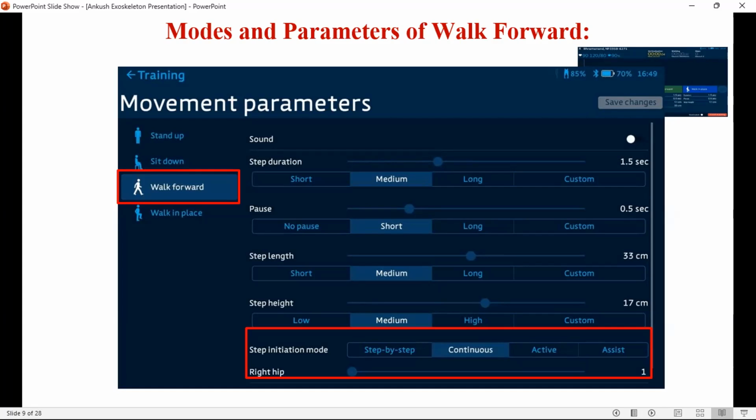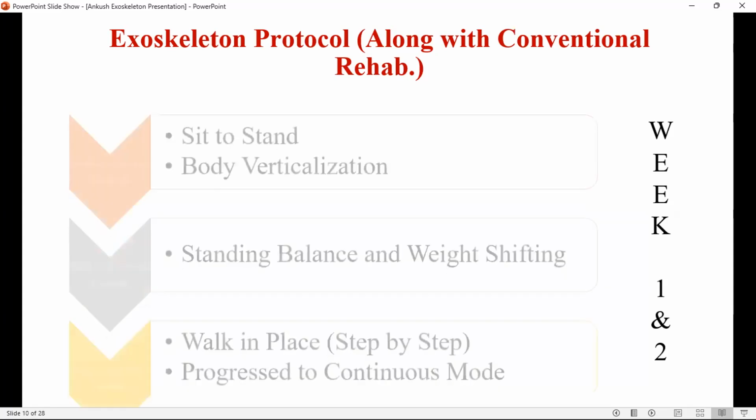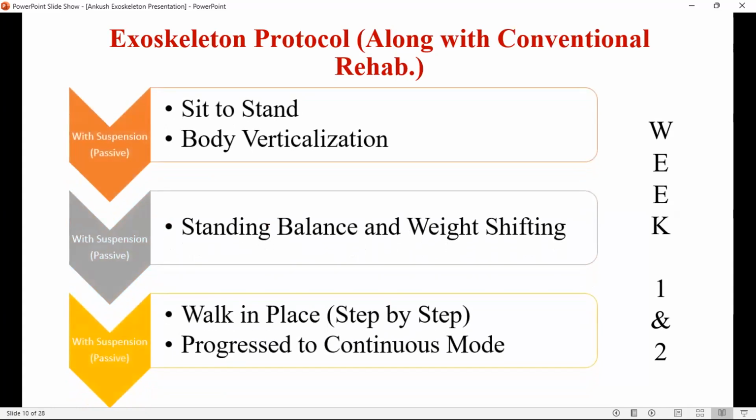So there, the patient just needs to be assessed with 20 steps, and the rest of the work is being done by the robot or by the exoskeleton only. So coming to the exoskeleton protocol for this particular patient, which was given along with the conventional rehabilitation, it was completely a tailor-made protocol for this patient.